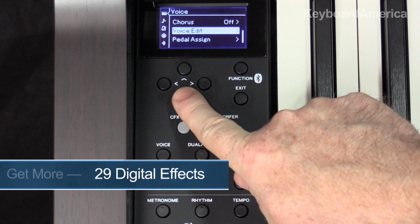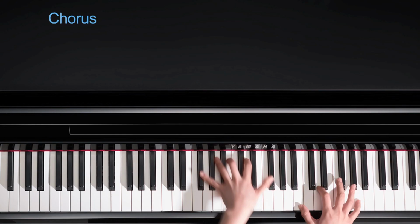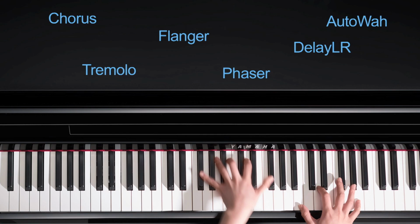Using digital effects like reverb and chorus is commonly used to enhance the sound of an instrument. Now this is a standard practice of any music producer. So when you move up to the CLP-635 and the models above, Yamaha also steps up the effect library, from 4 settings to an amazing library of 29 effects, including chorus, flanger, echo, delay, and many more.